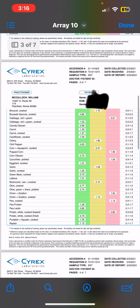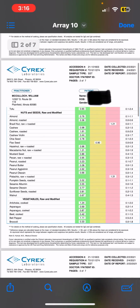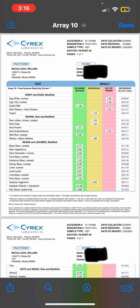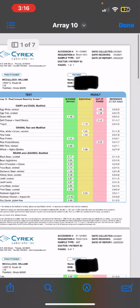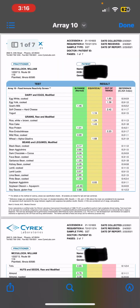And when he would reduce these foods, he would perform better, get better results, and he would ultimately improve his ability to detoxify by just reducing foods that would cause him stress. You can see eggs, inherently healthy, caused a lot of stress for him. He was intolerant to it. So we had to remove these for a period of time until he felt better. So that's the food intolerance test there.